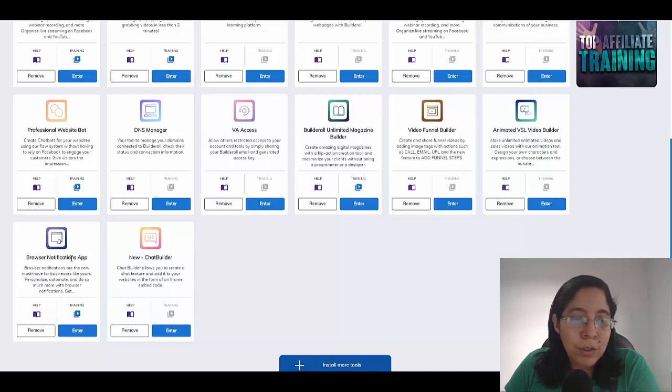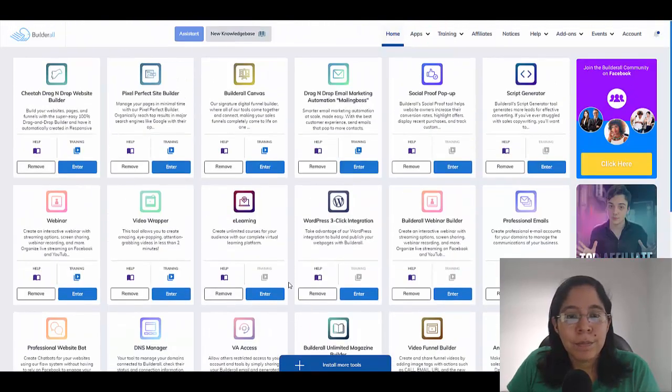You can do the browser notification. I don't know if you already know about that. Whenever someone agrees to receive the browser notification, you can be in touch with that person, not only through email marketing but also via the browser, so it has a better open rate. And they recently launched a chat builder, so you can be in touch with people in real time. Okay, so this is really cool.